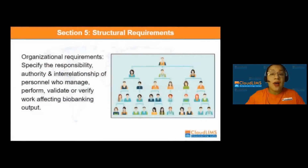Now, section 5 is about the structural and organizational requirements. This is all about your staff and how they fit together in a biobank. They have several procedures to assure staff competence. The biobank should specify the responsibility, the authority, and the interrelationship of personnel who manage, perform, validate, or verify work affecting the biobanking output.